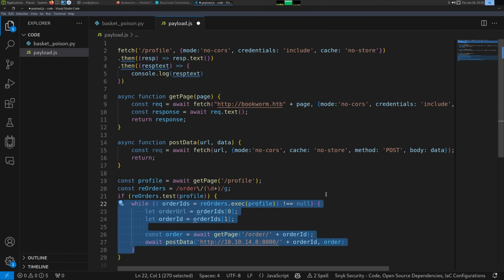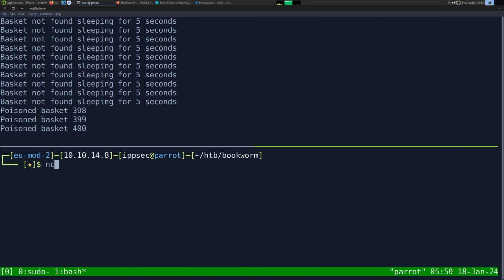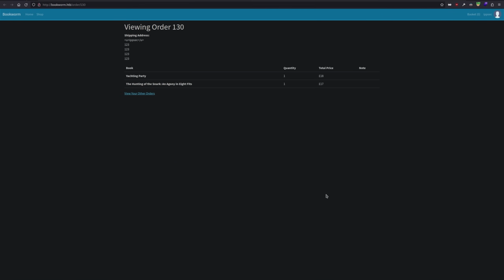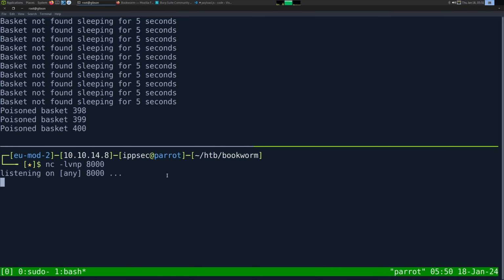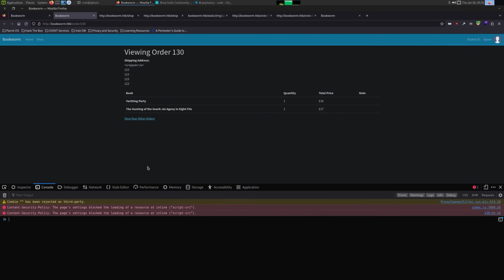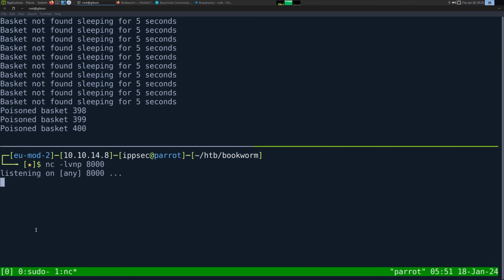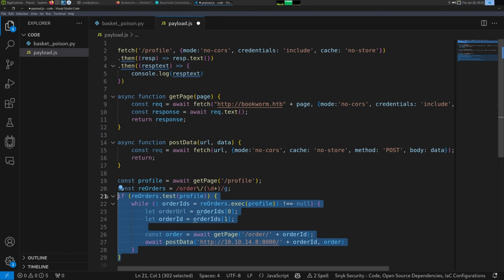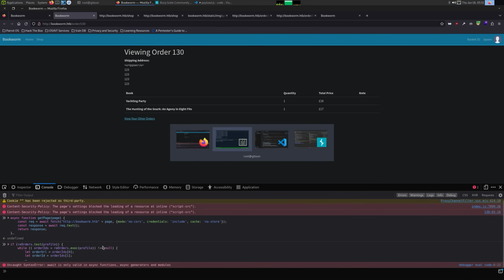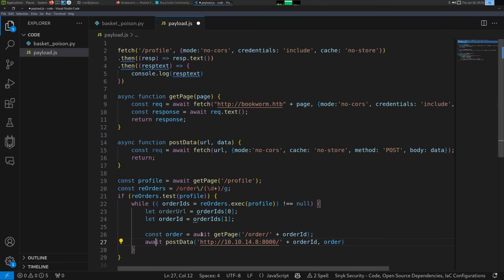Okay, so I think we're going to send data now. So if I copy this and we listen on port 8000, then we go back to our browser, F12, we have to copy everything. I really don't like that I'm having to do this separately. Await is only valid in async. What line is that? We did await getPage. Await post data. Do I not await there?